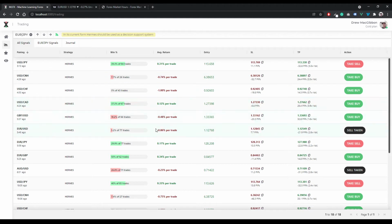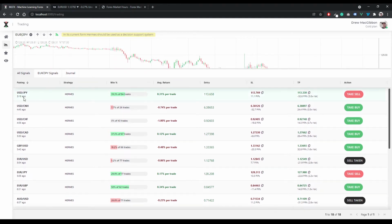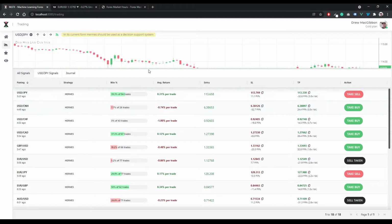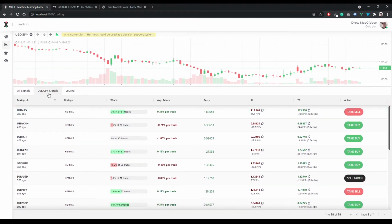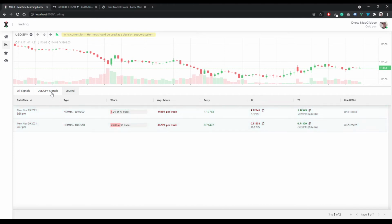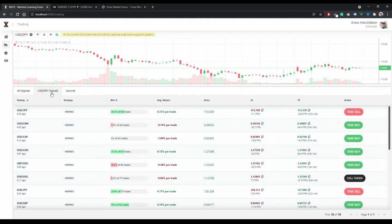So I'm not going to take any more signals from this group. We're going to spend this time having a look at some of these other pairings, USD JPY, and let's see how we've been performing. I don't know why that's not filtering. Why is that not working? I've cocked something up there. I'll fix that later. Let me make a note of that as well.